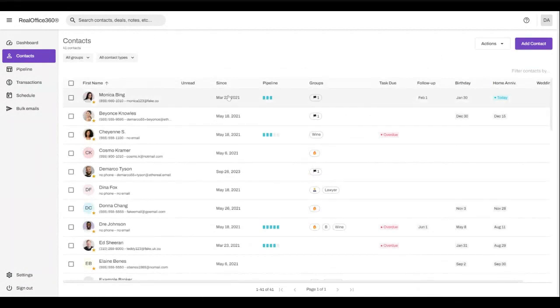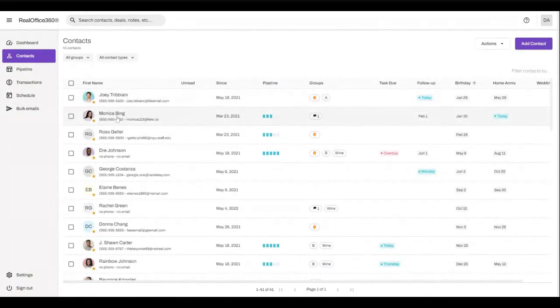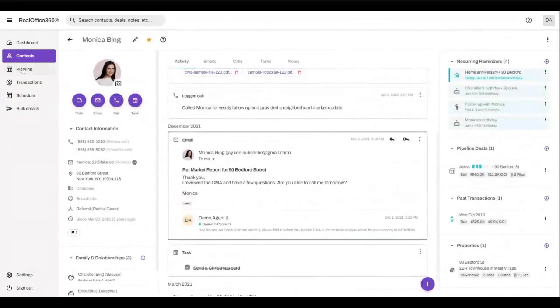So that is a summary of the contacts. I hope that shows you how easy it is to keep in touch, connect your email, all your communications, all your interactivity with your clients right there. And again, once you set up those touch points, you can just simply click on them here, see who you've got upcoming home anniversaries, birthdays right here, but you also be alerted on any of those as well.